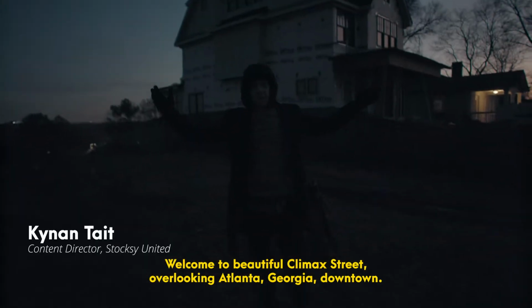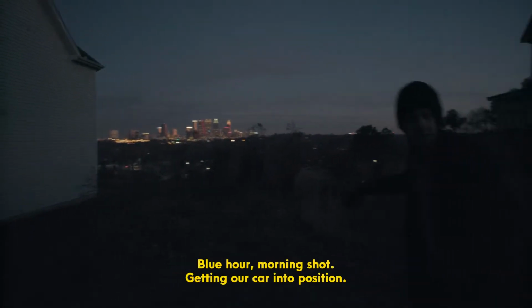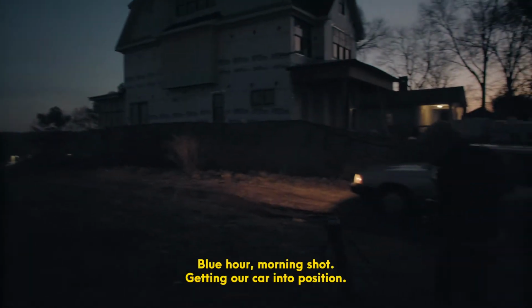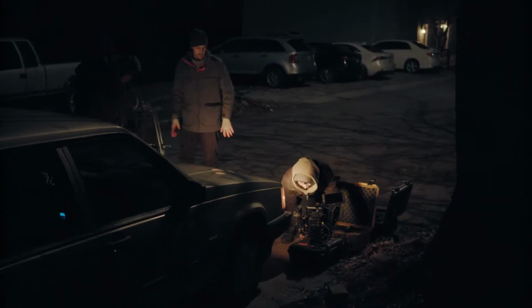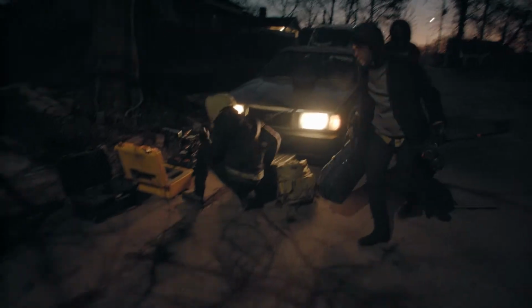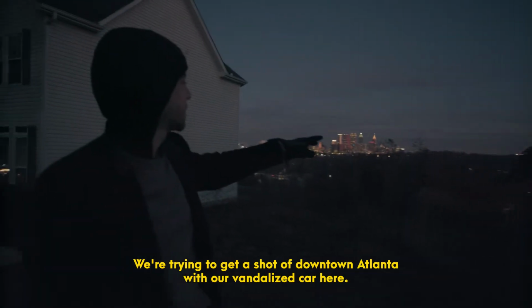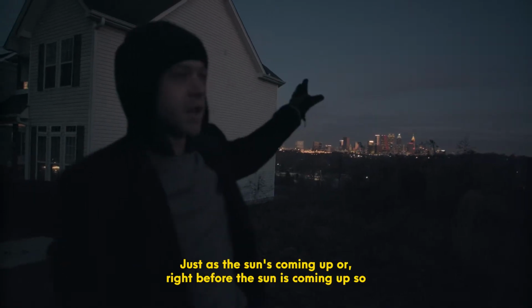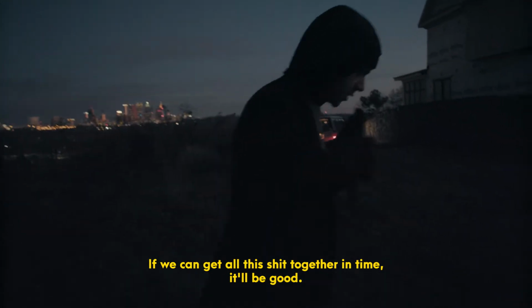Welcome to beautiful Climax Street, overlooking Atlanta, Georgia, downtown. Blue hour morning shot, and our car into position. Alan's getting the camera up. We're trying to get a shot of downtown Atlanta with our vandalized car here, just as the sun's coming up, or right before the sun's coming up, so if we can get all this together in time, it'll be good.